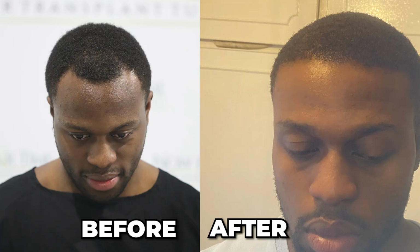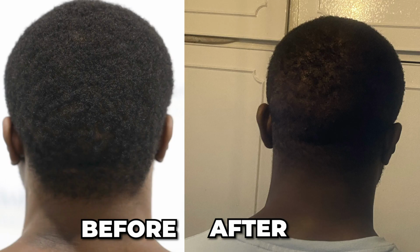And yeah, I just stuck with the process, and like I said, I'm really happy with the results. Looking at the before and after pictures, you can see, especially in the front area, I've added more of a dynamic look. I've got more of a fuller hairline, and the edges where there wasn't hair now do have hair, so I'm a lot happier with that.